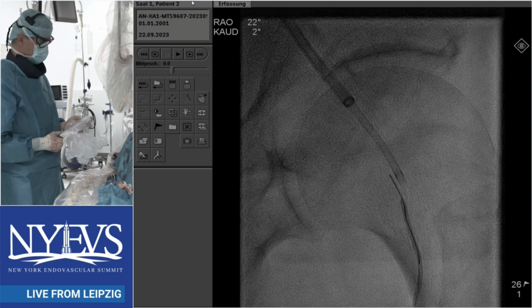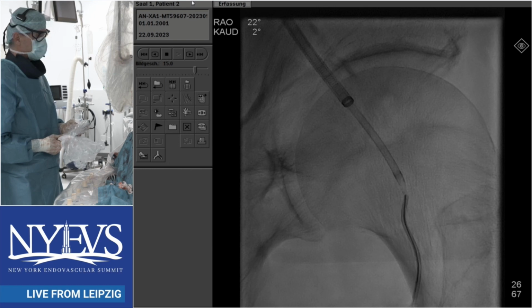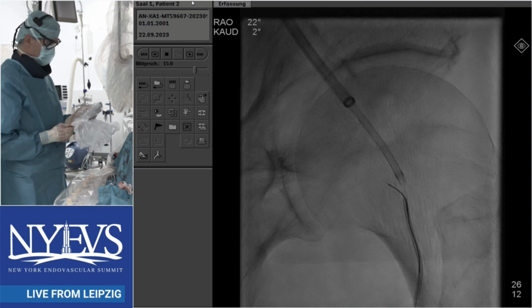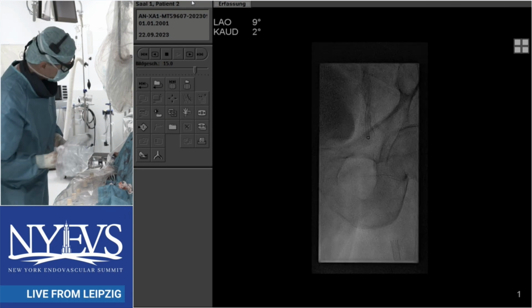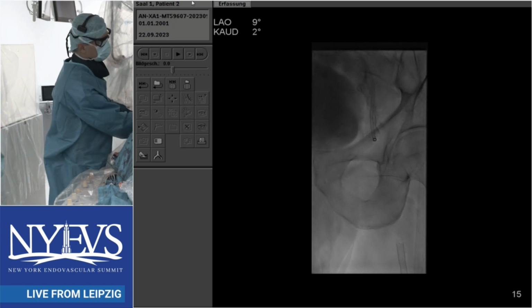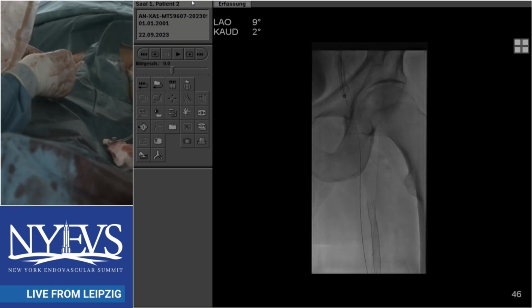So we gave up here to reconstruct the stents here and snared our wire here. That was easy actually to get into the common femoral artery. Wire went here into the catheter. And now we are through, and we can now start with Rotarex. Yeah, a little more complex than we thought.